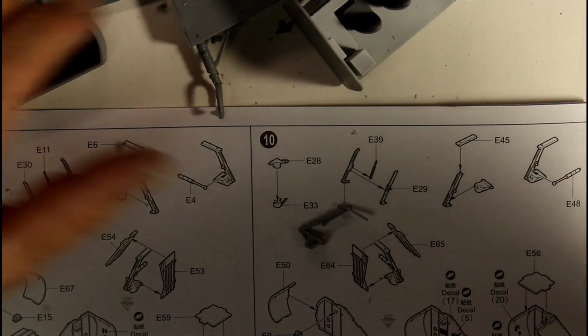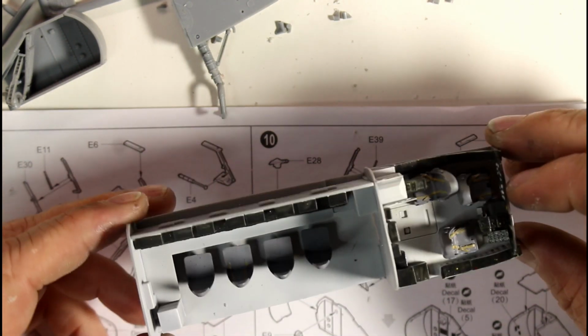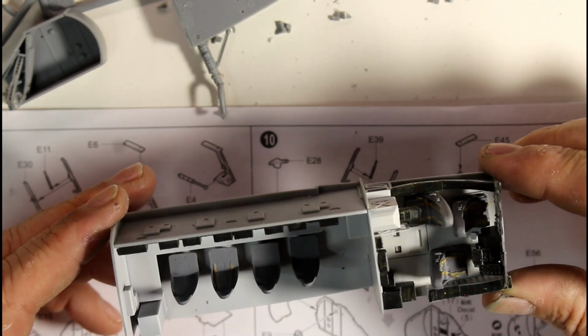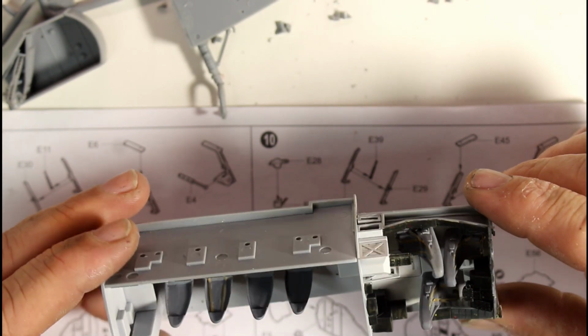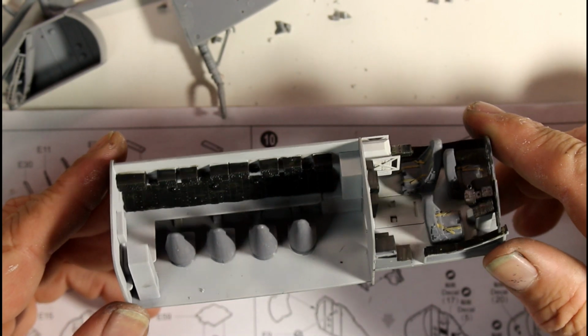Okay, modelers, we're moving along here a fair bit. I've got the cockpit done here. I haven't weathered it up yet. I'm going to do a little bit more weathering in there, put a little bit of dust on the floors, things like that. Not too much. These things are on aircraft carriers, so I don't want to overdo it.